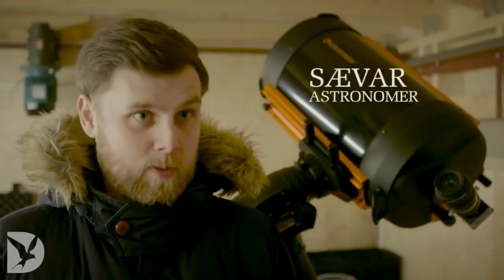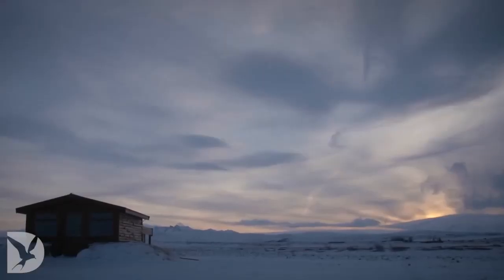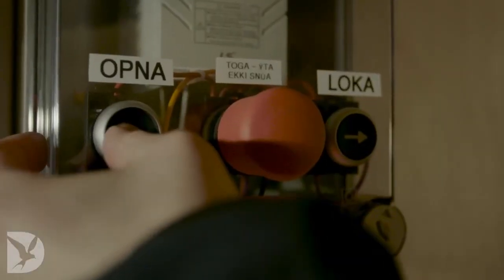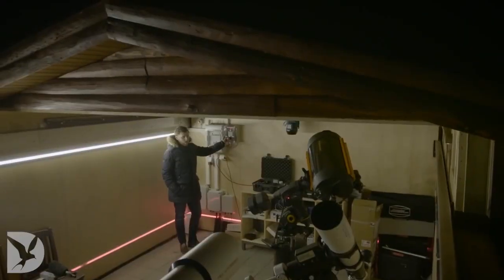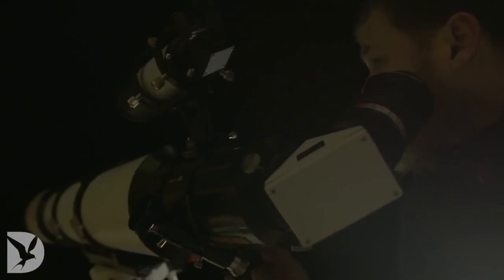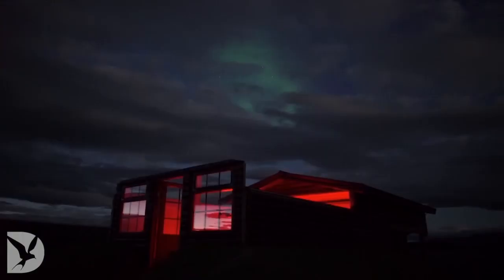Hotel Rangá really is an amazing place to stay. It has this really great facility, an observatory, where we come every clear night and show people the stars. The guests at the hotel can talk to us. We talk to them about the Milky Way, about the myths behind the constellations, and we show them some beautiful objects through these amazing telescopes.